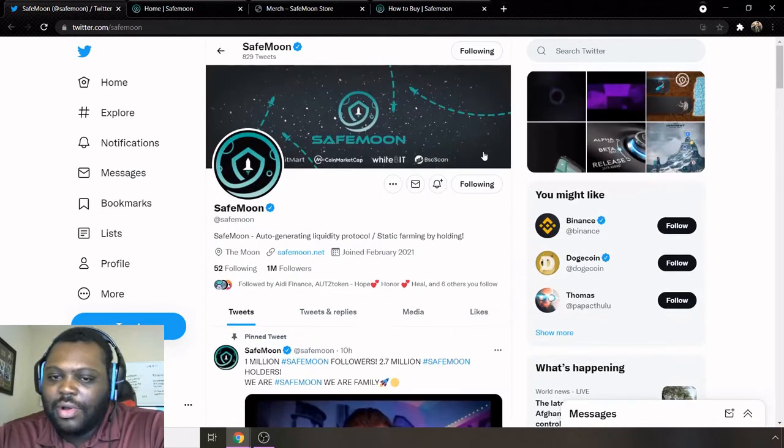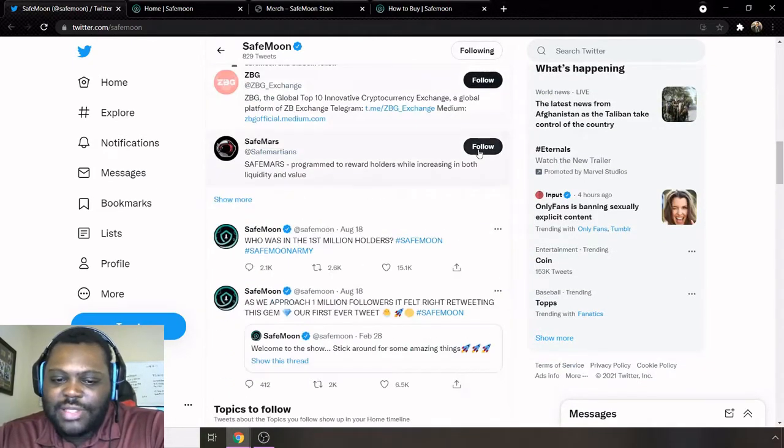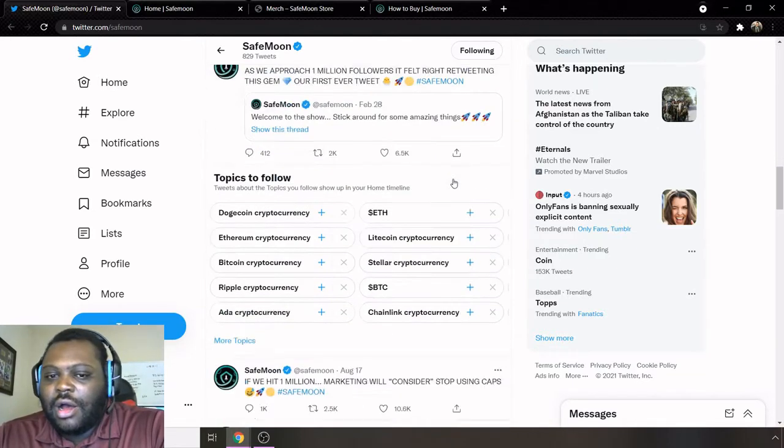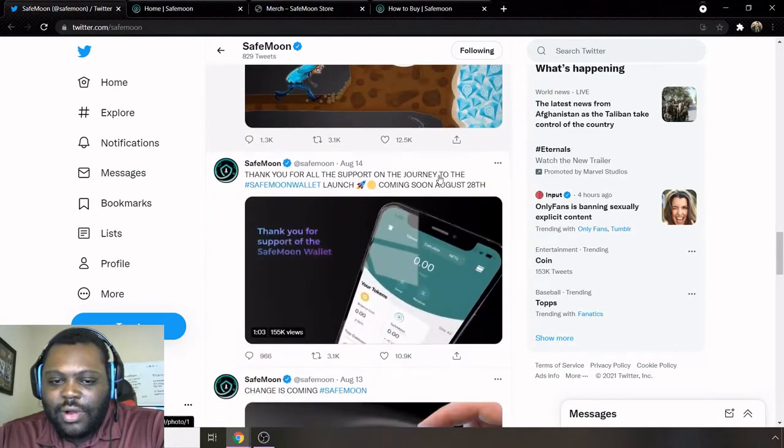Now, there are a lot of people, a lot of influencers behind it, which kind of helped as well. But I think what will drive the price up even more is going to be the release of this SAFEMOON wallet to everybody after they're done with the beta. So definitely very cool overall.